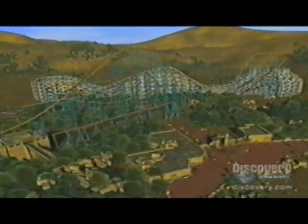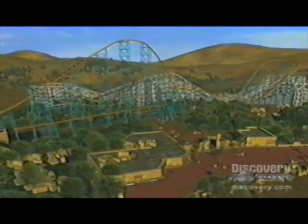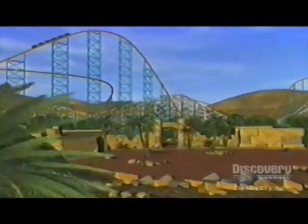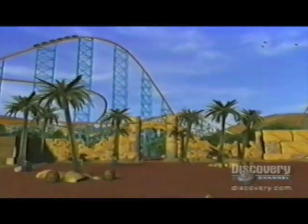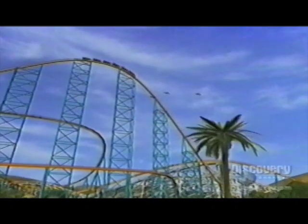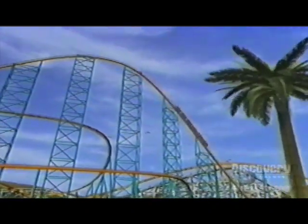Wanting to keep with their tradition of introducing world-class scream machines, Six Flags Magic Mountain set out to build Goliath, the steel giant that would be the first coaster to bring in the new millennium. It would tower 255 feet above the earth with one of the world's tallest drops.